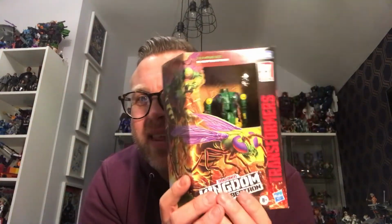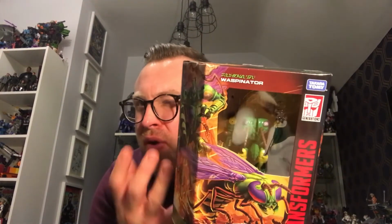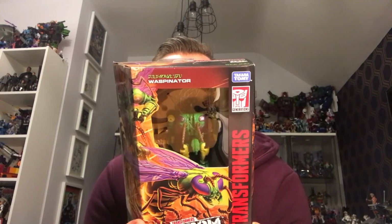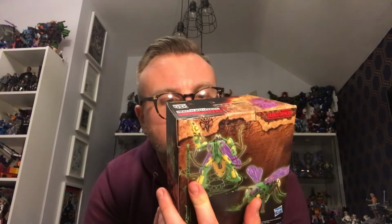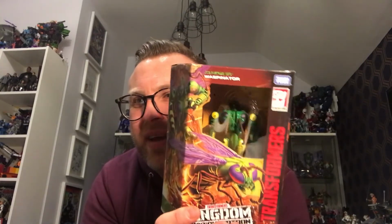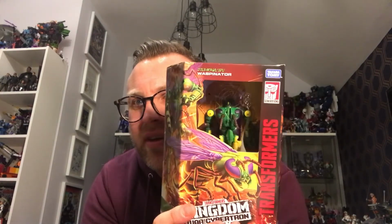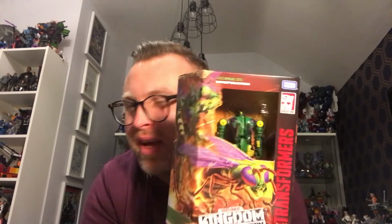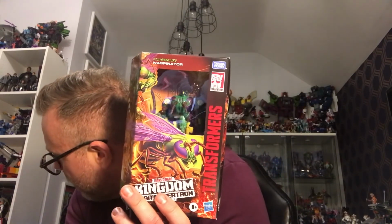But I managed to get Wasp and Air. He's tiny. He looks very tiny, but he looks very good. I never got the Generations one, and I remember seeing the Generations ones, thinking how good it looked. But this looks great. A little small, but it will scale with the rest of the figures. It's good to have another Predacon. It's a shame that we never got Tarantulas, but I believe he might be coming in Legacy next year, and that will round off that set.